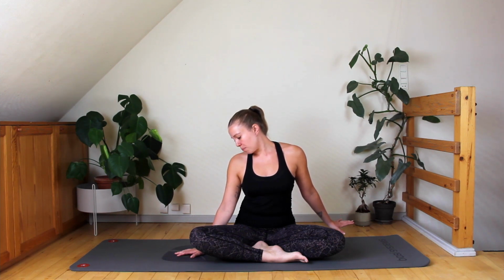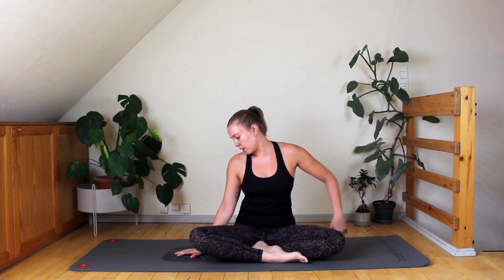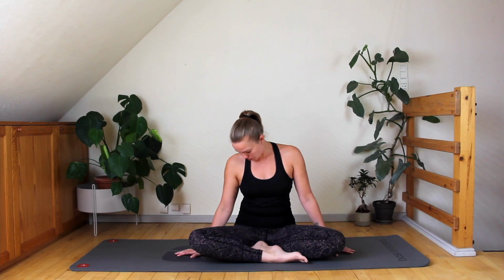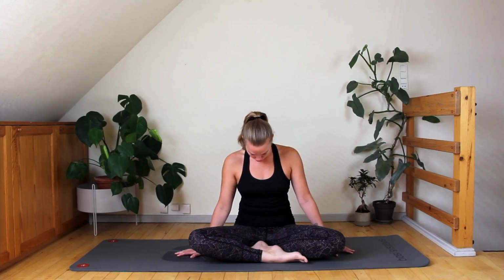Then bring your hand back in. Just really relax that arm, relax that shoulder. Let your head slowly come down into the center so you have your chin down towards your chest. And then roll your head slowly back up again to sitting.